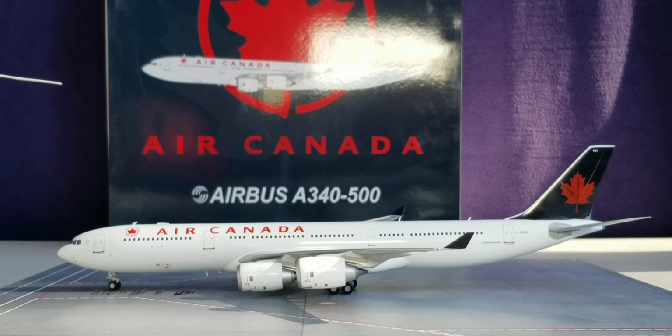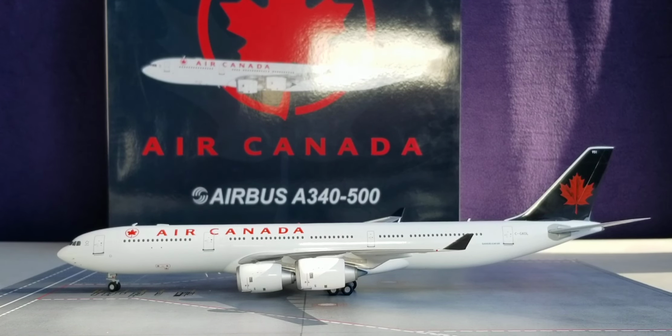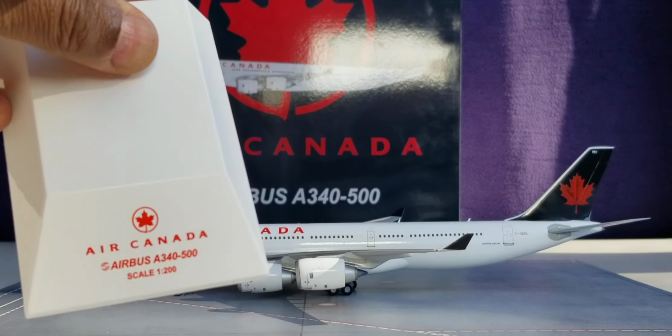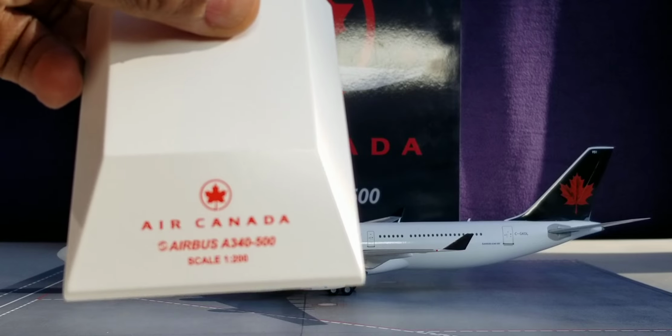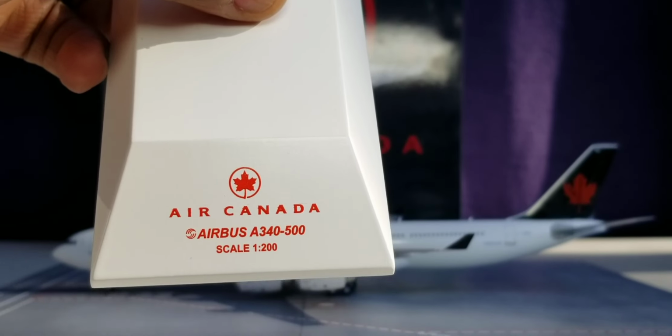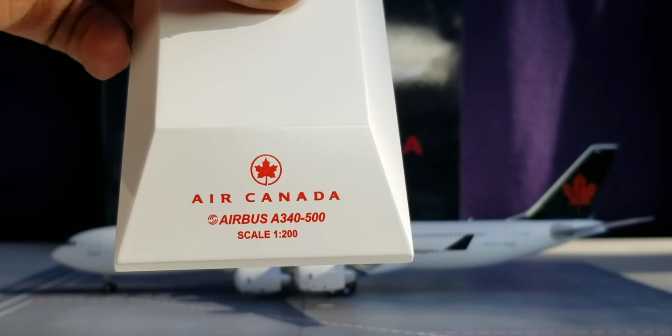Alright, since I showed you the aerial bird's eye view of this aircraft model, as well as the undercarriage belly view in full detail, now I'm going to put it on the nice little metal model stand that came with the model I showed you earlier. Look at the bottom right there: you see the Air Canada logo, the Air Canada billboard title, the aircraft type, as well as the scale model information.